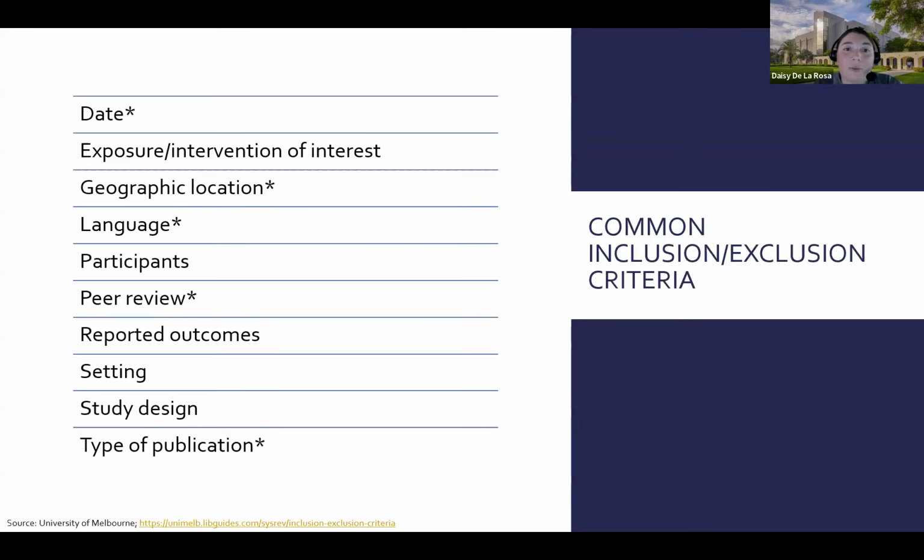Geographic location, there should be a rationale as to why maybe you're limiting to a certain geographic location. If you're only limiting to English language, just know that that is potentially introducing publication bias into your search results. Peer review, not everything is peer reviewed. When you're doing a systematic review, you're trying to be comprehensive. So sometimes you want to include unpublished material that may have not gone through a formal peer review process. Also, not every database has a peer review filter. So that one's a little bit more tricky.